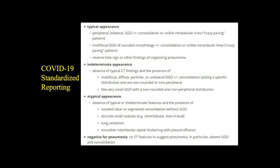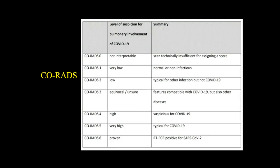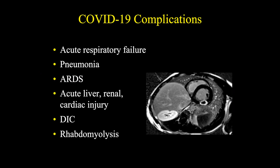Now, you've already heard that complications from COVID-19 can be seen throughout the body, ranging from acute respiratory failure that we've talked about and pneumonia through frank ARDS, but you also see things like liver injury, renal injury, cardiac injury, any place there's endothelium. Here you can see a ring-enhancing lesion on this delayed post-contrast cardiac study. You'll hear a little bit about the tendency towards thrombosis and DIC and even rhabdomyolysis.